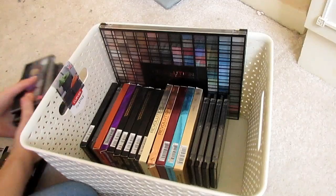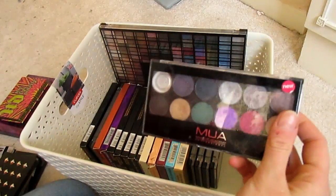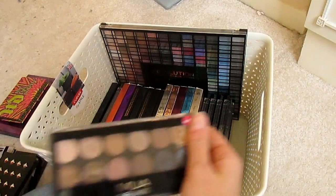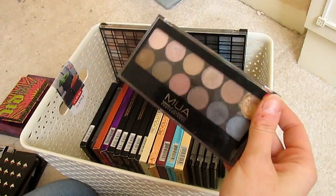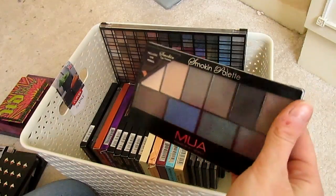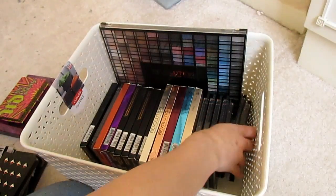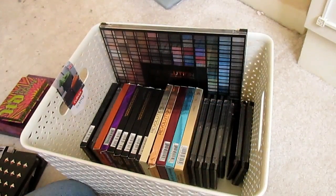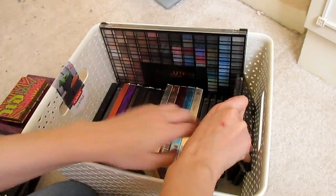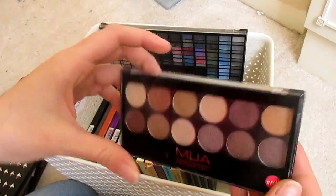Next up is all of my MUA palettes. So I have the Glamour Nights palette. This is the Undressed eyeshadow palette, which is supposed to be a dupe for the Urban Decay Naked palette. The Smoking palette, which I think is supposed to be a dupe for the Smoky palette from Urban Decay. I also have the Elysium palette, which is really nice eyeshadows in that one. Heaven and Earth, again, really nice neutral tones.